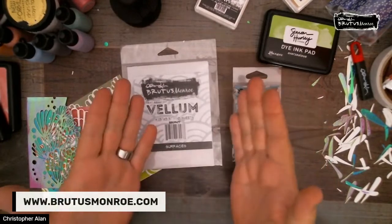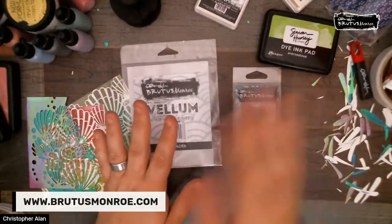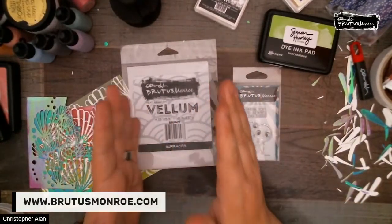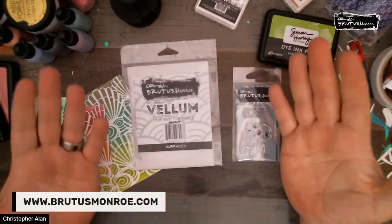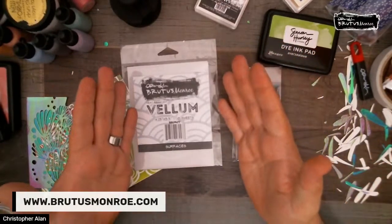If you look on the website right now, and I can't show you because I'm not going to switch over right now, you can go to brutusrenault.com and go to the new category. There's now a special new indicator that I have put on all of those.